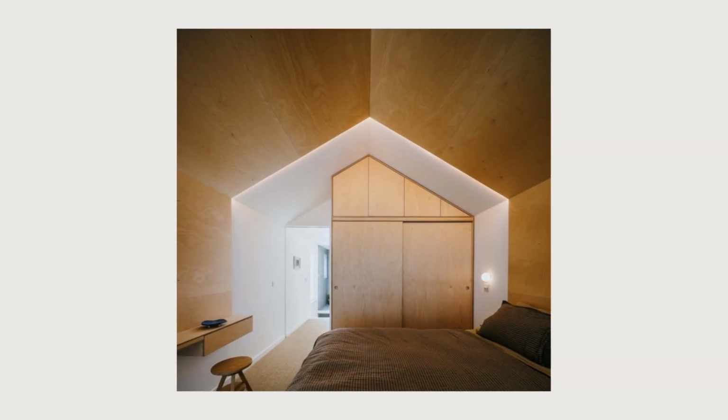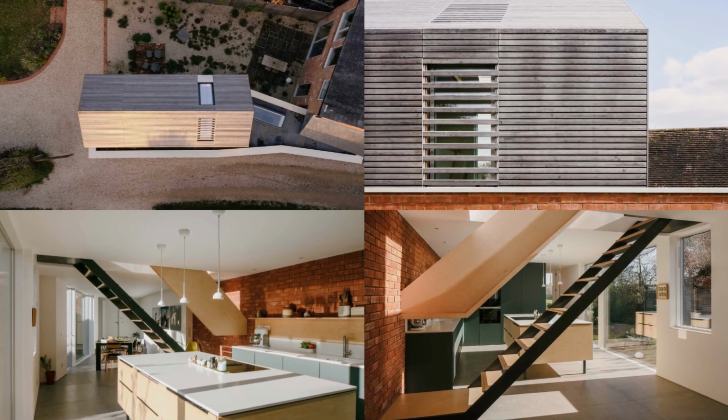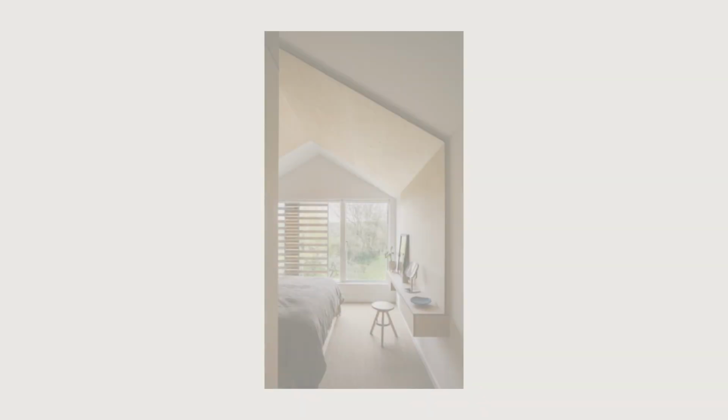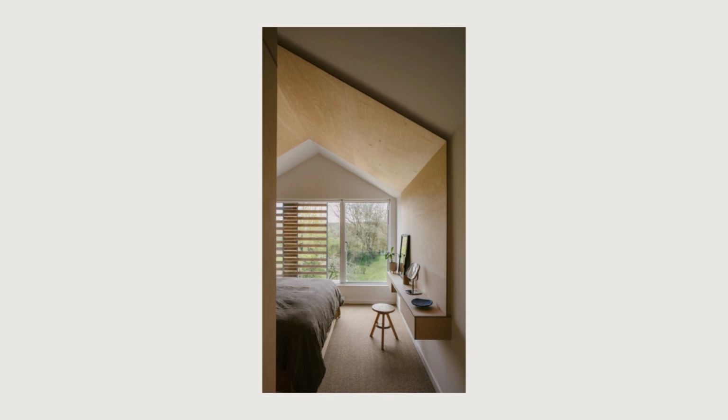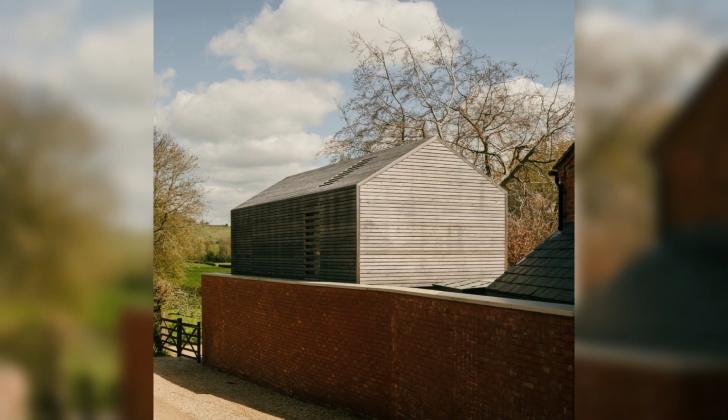The bedroom is vaulted to follow the barn-like form of the new wing and is lined with birch plywood, incorporating concealed lighting, the bedhead, and a dressing table. A full-width picture window frames the vital countryside vistas, whilst sliding timber shutters provide privacy to the bed area.